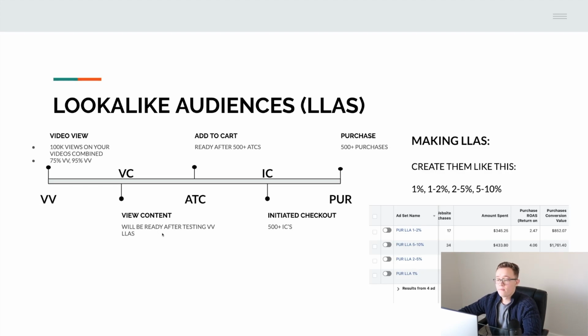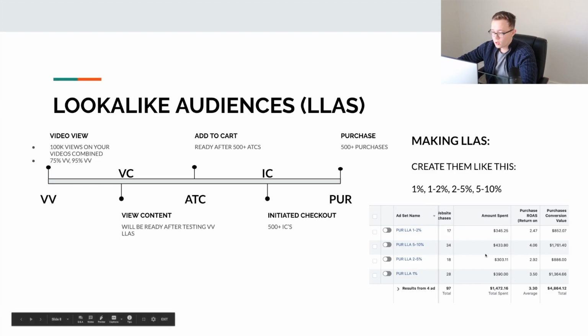And then when I have 500 plus add to carts, I start add to cart lookalike audiences. Same with initiate checkout audiences and purchase lookalike audiences. To create them, this is how I made my percentages. I did 1%, 1 to 2%, 2 to 5%, and 5 to 10%. As you can see right here, this is one of the campaigns. This was for the purchase lookalike audiences. So I spent $1,500. I made back $5,000 at a 3 ROAS.